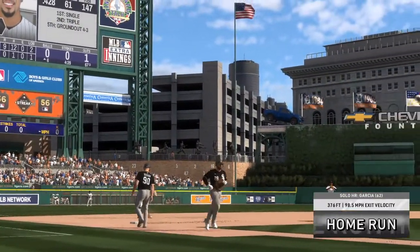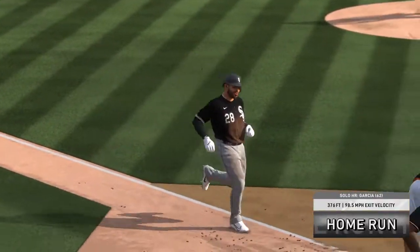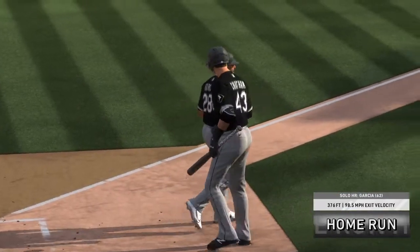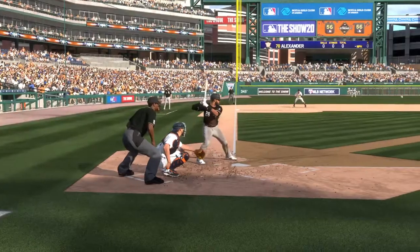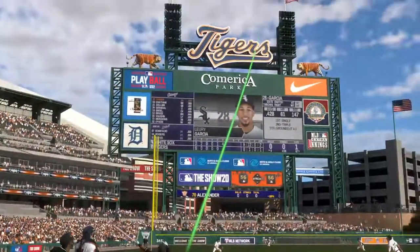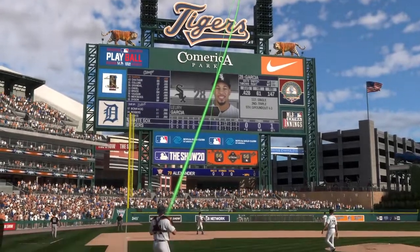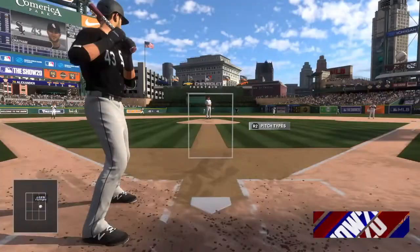A solo shot here to left. Home run number 62 on the year as they just continue to pour it on here. That's why you got to pay attention in the on-deck circle. He was calibrating his heater right there, checking out the off-speed stuff, and he didn't wait around. First time he's seeing him, didn't matter. He took him deep.